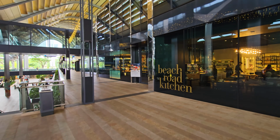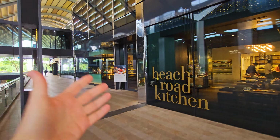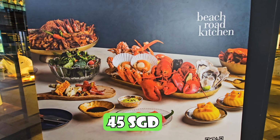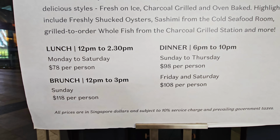The hotel's buffet restaurant is called Beach Road Kitchen. It is one of those that you have to go outside the lobby and across the way into this other building. The breakfast buffet is 45 Singaporean dollars plus tax. They also serve lunch and dinner buffets here. Dinner's gonna cost you about $100.